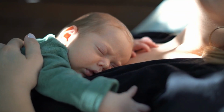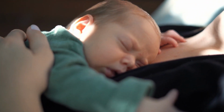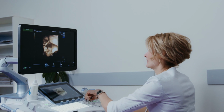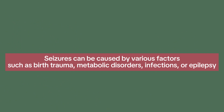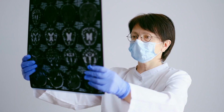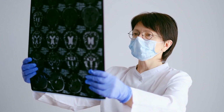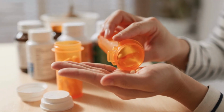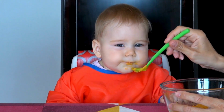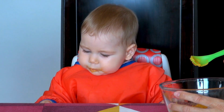Seizures. These are conditions where the baby has abnormal or involuntary movements, behaviors, or sensations due to abnormal electrical activity in the brain. Seizures can be caused by various factors, such as birth trauma, metabolic disorders, infections, or epilepsy. This can affect the consciousness, breathing, and heart rate of the baby and can cause damage to the brain or the nervous system. Seizures can be treated by giving the baby medication, surgery, or a special diet, depending on the cause and frequency of the seizures.